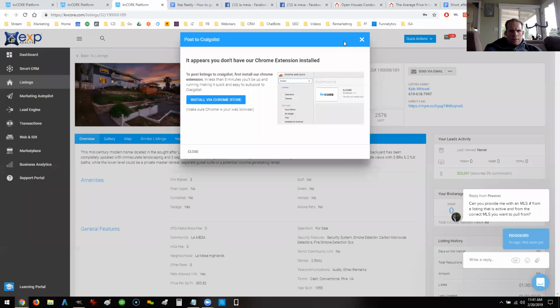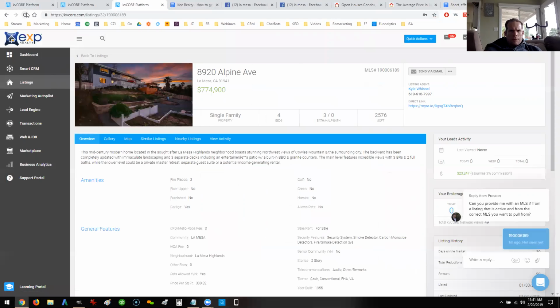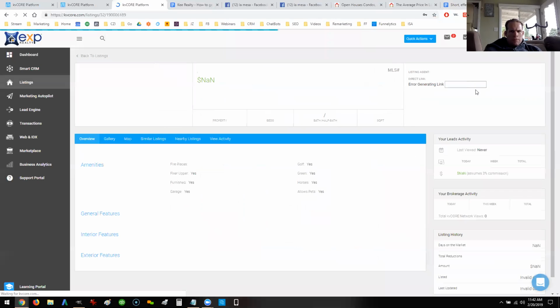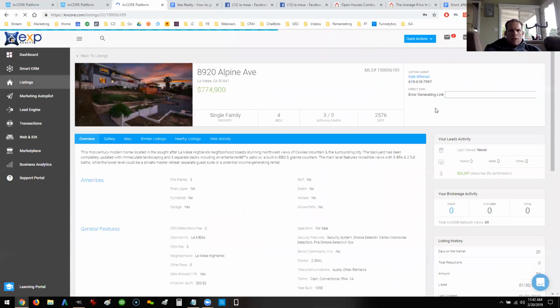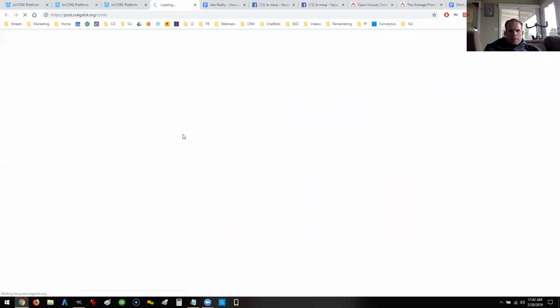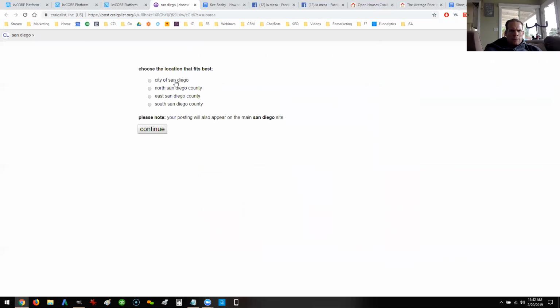So let's show you this now. Let's go back to the same exact listing, and I'm going to click here in the upper right corner, that same thing again. Oh, okay. Yep, post to Craigslist. Now I'm going to hit post to Craigslist. Now watch what happens here. It asks me what area I want to select it in. So for this one, I'll do East County.